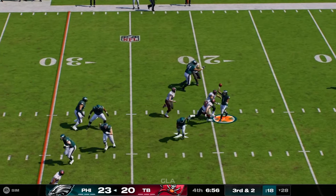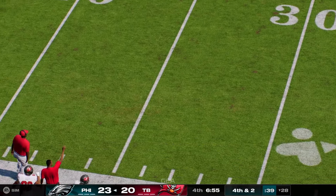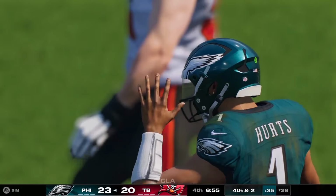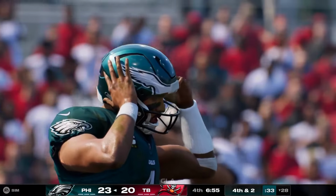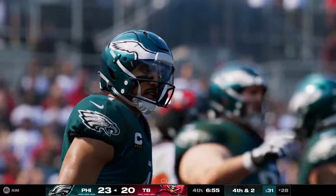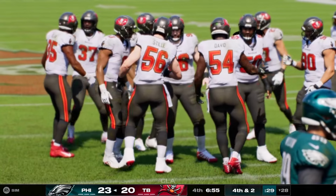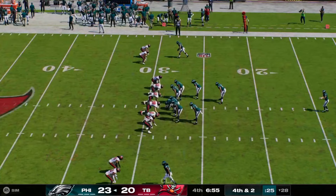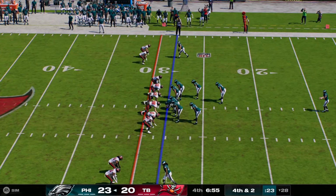Hurts sets up to throw it. And that is incomplete. But the pressure there on 3rd down, forcing the errant pass. 4th down coming up. 3rd down is a down both sides know they absolutely have to win. And the name of the game for the defense is pressure on the quarterback. But pressure on the quarterback with contact, that's how you end up winning it.